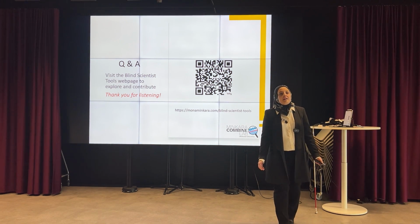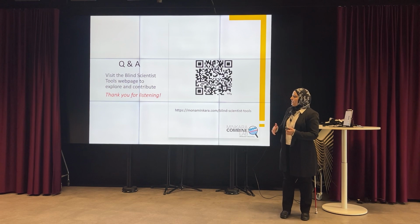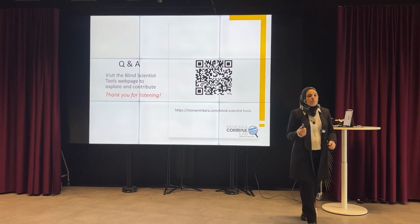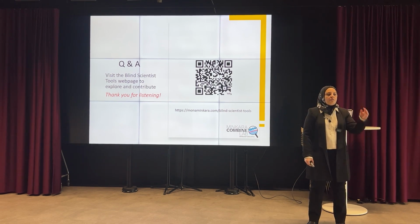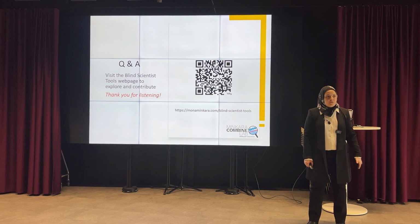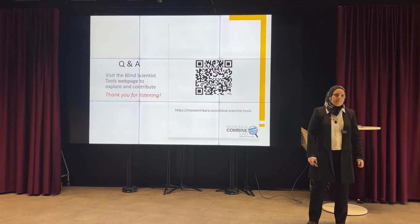Okay, and with that, I would love to answer any questions. I think there's a QR code on the screen, right? If you would like, you can just swipe that QR code. That should take you directly to Blind Scientist Tools, and then you'll be able to see all the publications and all the different links to all the tools I've ever used. And hopefully, please share it.